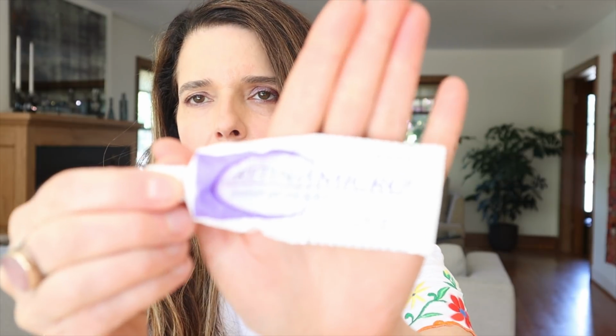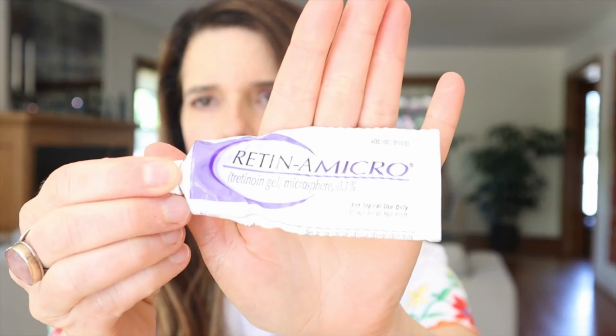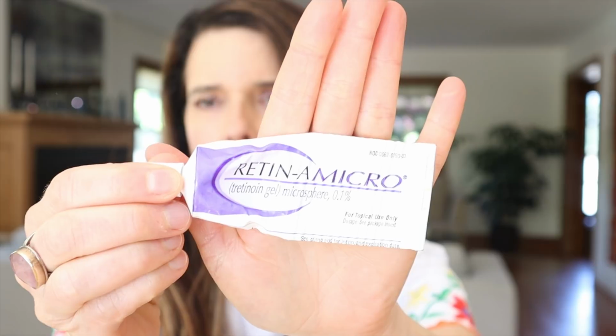So now we're going to talk about the prescription retinoids, and these of course are Retin-A, Tretinoin, and I have only started using these in the last 2 weeks, and let me tell you why. There is a little bit of a backstory about it because I have this tube that was prescribed to me maybe, I want to say 10 years ago, and I know that because that's what the dermatologist told me when they prescribed it, but this also expired, I think back in like 2011 or something.